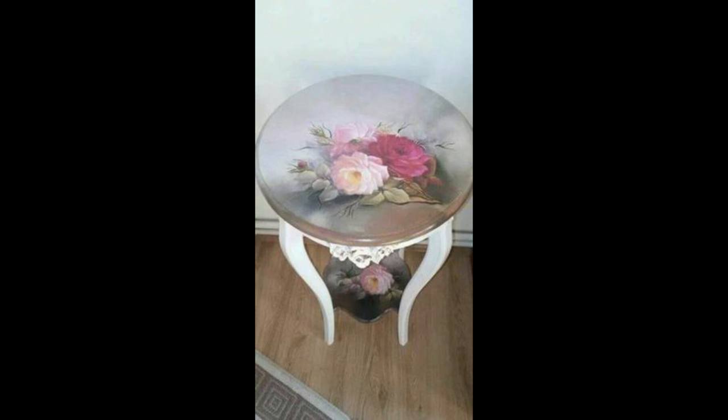Now, start your project to make your home a shabby chic suite.